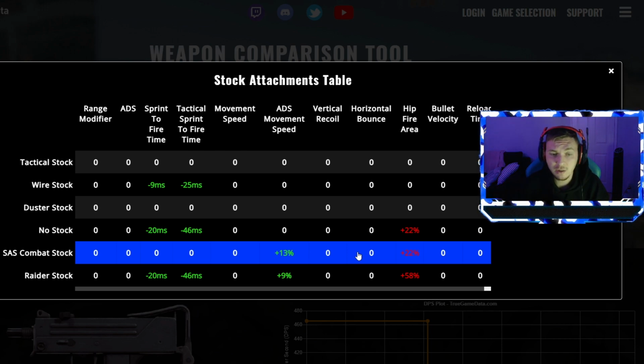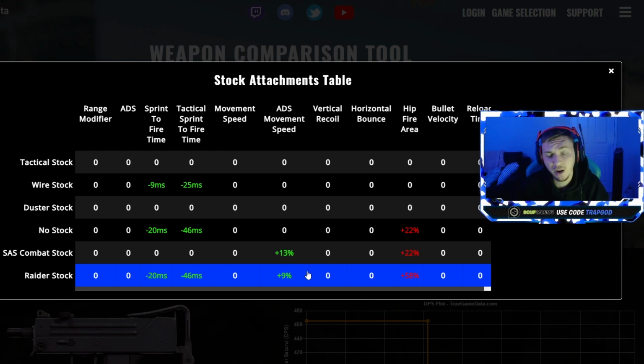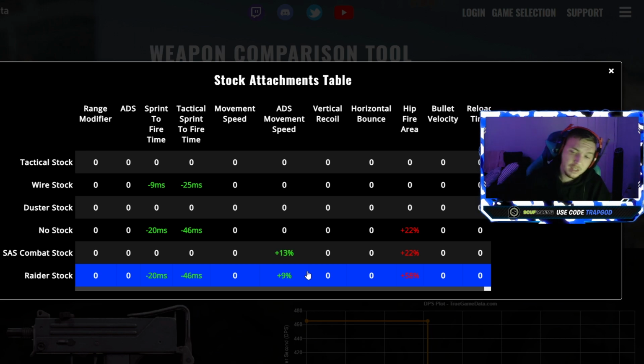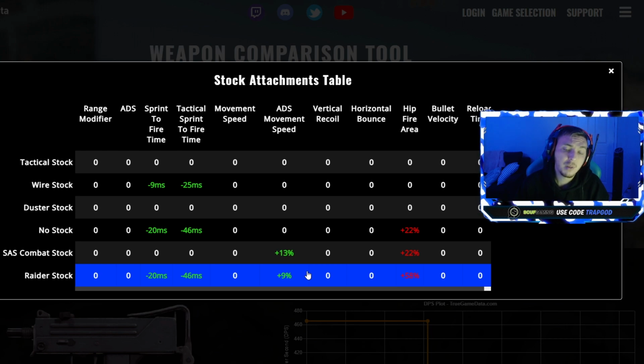The fact that the raider stock does improve your strafe speed and does improve your sprint to fire, I rank it a very, very close second. And the fact that it does get a significantly worse hip fire, you will definitely notice that. But like I said, a majority of players don't actually hip fire. If you take a look at those class ups, like I said in the beginning, only 1 out of 20 players is actually going for improved hip fire with this gun.